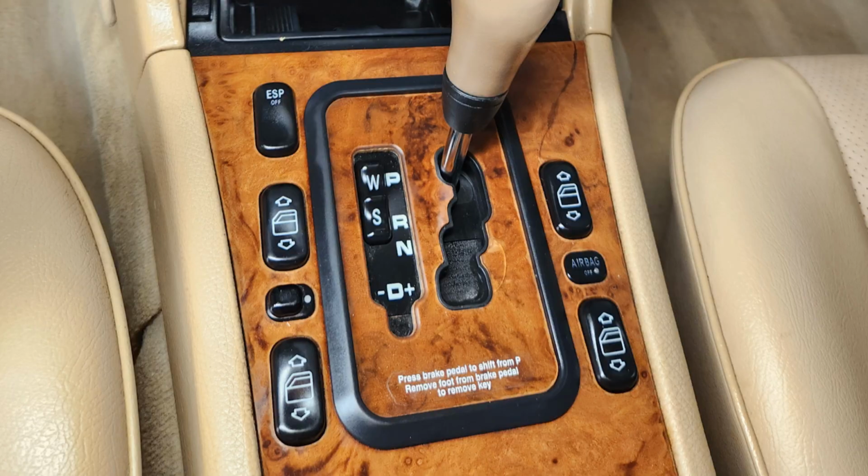So another interesting control in here is in the center console next to the gear shift: a switch marked W and S. You can choose between W for winter and S for summer. So summer would basically start your car in first gear, while winter would start the car in second gear. So that would help reduce slipping in more slippery conditions.